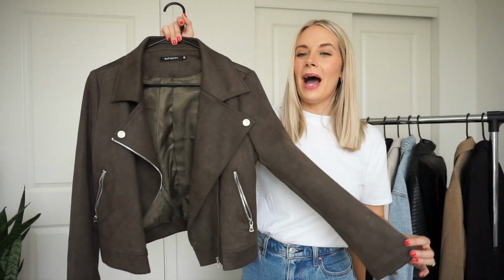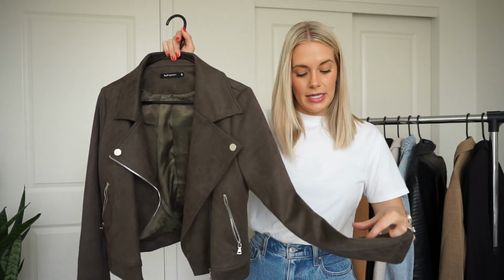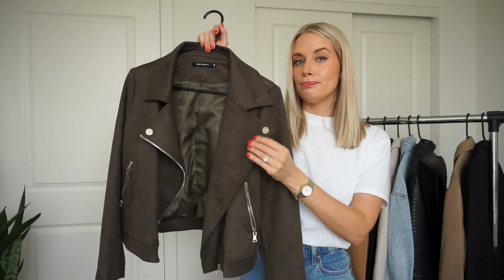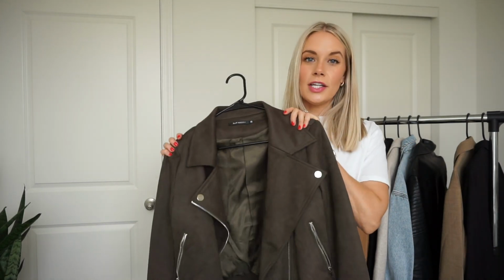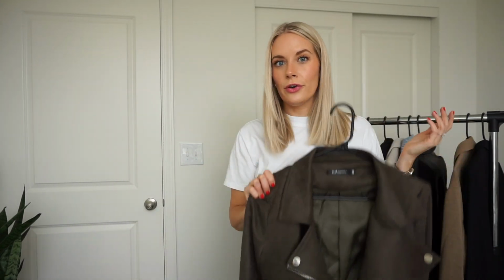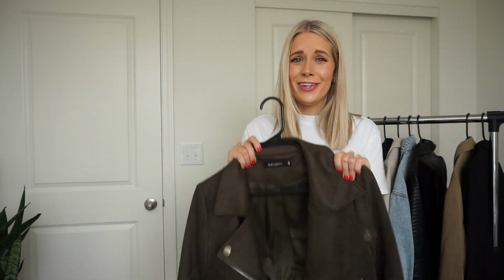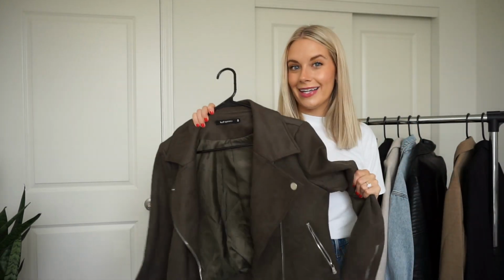But I really like this one. I like the silver detailing of the hardware. It's got zippers, pockets, these little buttons up here. You can zip it up, or let it loose. I typically like to let it loose. With a pair of skinny jeans and a bodysuit, I think you're good to go, and you can also wear some knee-high boots and things like that. So absolutely love this. Again, double lined. I don't know why it got bad reviews, because I think it's stinking cute, and I hope it's still available so I can link it down below for you.